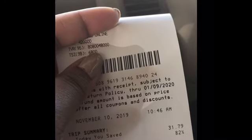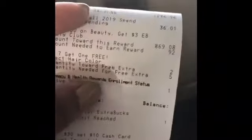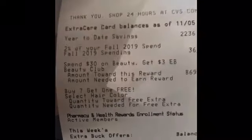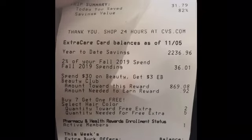Saved $31.79. Y'all, let me show y'all how much I am away from beauty. Where is it? 92 cents, I think it is, y'all. Did it print out? Hold on. This is my $10, but hold on. Year to date, amount needed to earn $3 for beauty, 92 cents, y'all. Y'all see that? That's ridiculous, right?